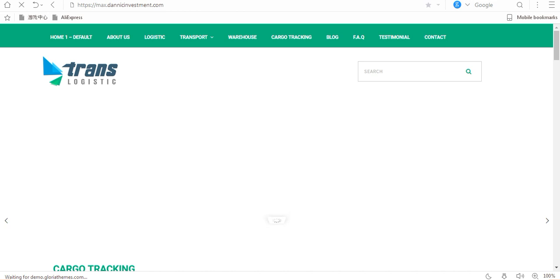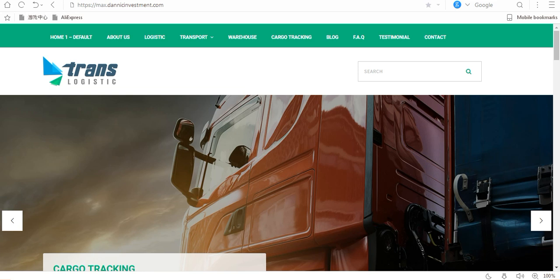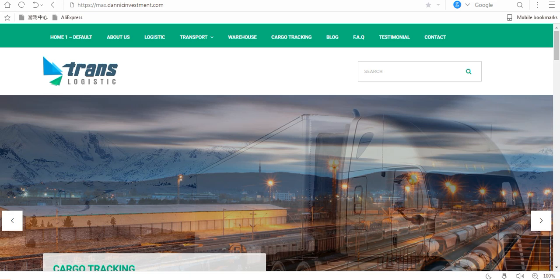As you can see, you can have your logo here if you want us to design this for you. We made this one just as a demo to show you how a courier website works. If you want it done for you, we can customize it with your own logo. Then here is a search, where people can search anything related to what you do.